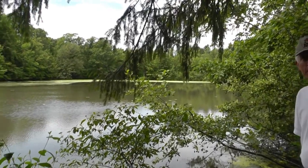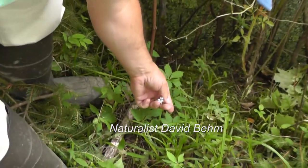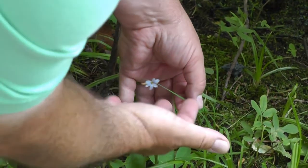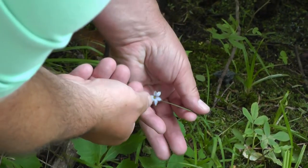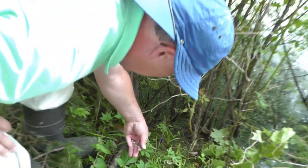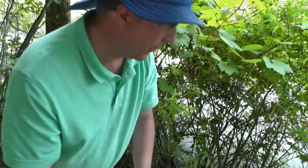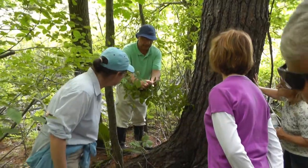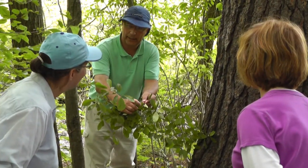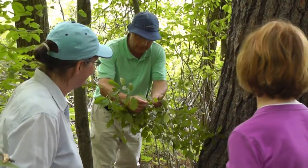Well, I have what may be our showiest flower of the day here. Blue-eyed grass. It's in the lily family. If you look at the leaf here, that's why it's in the lily family. And then you'll see it's just a little flower stem that comes off what looks like a blade of grass. And that's the easiest way to identify. If the underside of the leaf has really fine hairs along the midrib, then it's common winterberry. And when there are no hairs, then it's smooth winterberry. That's the only way to tell them apart.